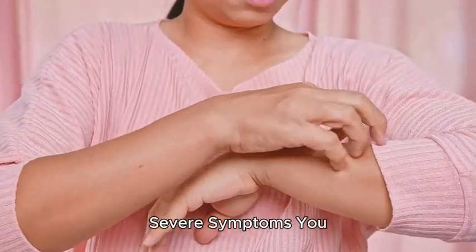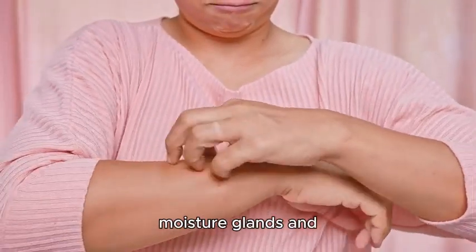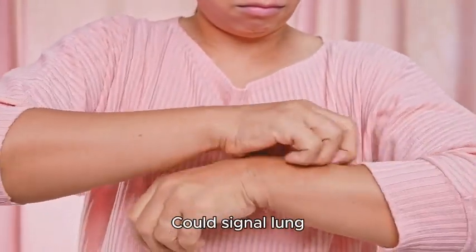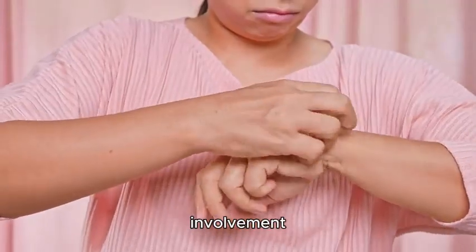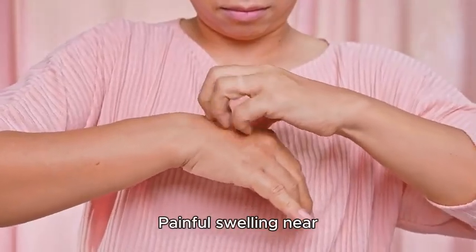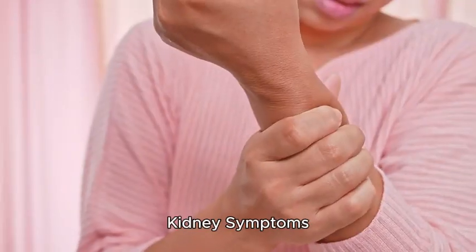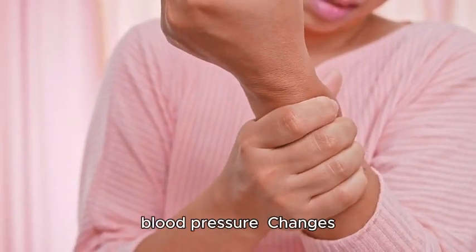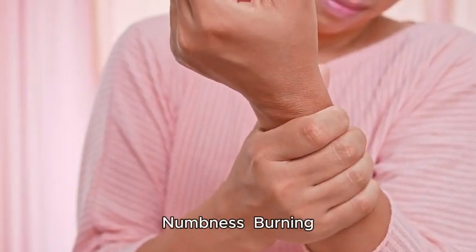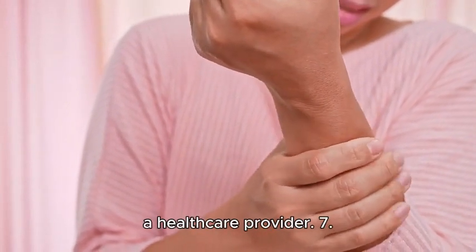6. Severe symptoms you must not ignore. There are signs that the disease is going beyond moisture glands and attacking major organs. A. Persistent dry cough or shortness of breath could signal lung involvement, interstitial lung disease. B. Swollen lymph nodes or glands, painful swelling near jaw or neck, may indicate infection or, rarely, cancer. C. Kidney symptoms: swelling in legs, high blood pressure, changes in urination. D. Nerve symptoms: neuropathy, numbness, burning sensations, muscle weakness. These require immediate evaluation by a healthcare provider.